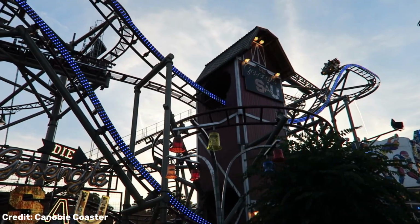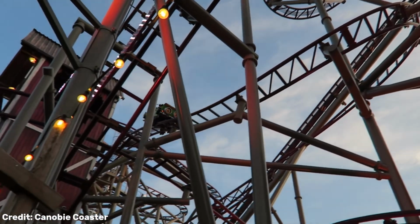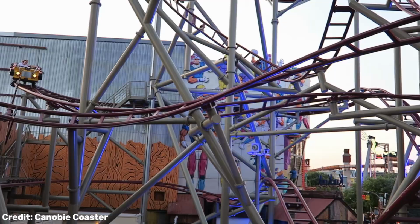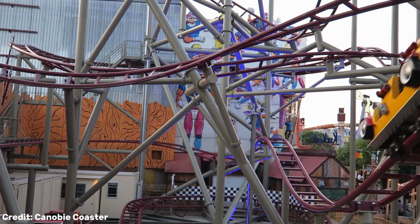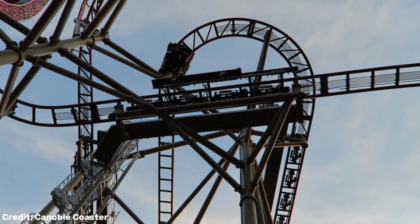And now coming in at spot number 4, we got Gesenktschau at Wiener Prater. And surprisingly yet again, we have another Gerstlauer bobsled roller coaster. And Gesenktschau might be one of the best bobsled coasters in the whole world, if not the best. This coaster layout is mainly highly elevated into a very compact area.